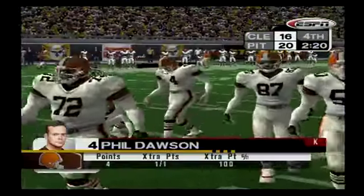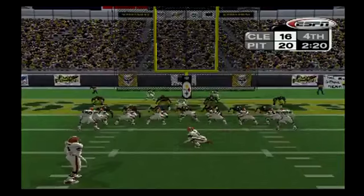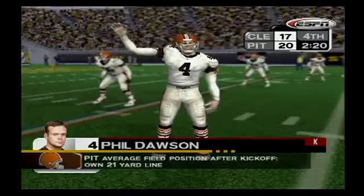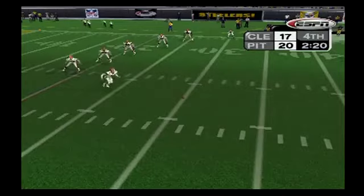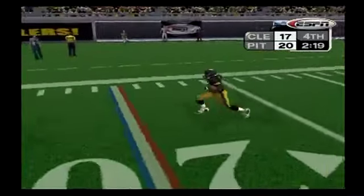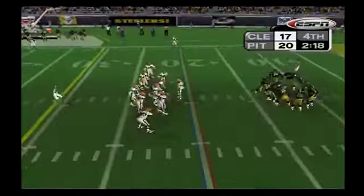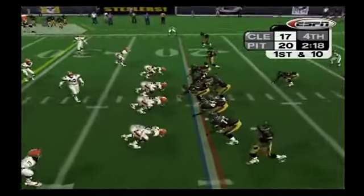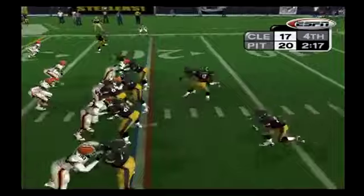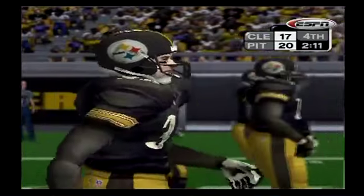The Browns line up for the extra point. And it's good. That'll be two extra points today. Here's the kick. Thrown down by Sellers. First and 10. Strong eye, two tight ends for Pittsburgh. Running play. Tackled by Miller. That's his ninth tackle of the game.